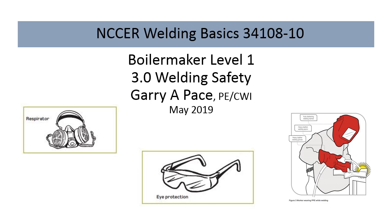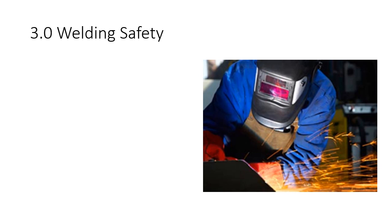As a Boilermaker, you're going to run across welding. You might not be the person doing the welding, but there's going to be a lot of welding that you're around. So you need to understand some of the inherent risks involved in welding, and some of the actions you can take and equipment you can wear to mitigate those risks and those factors that would cause you harm. So we're going to talk about welding safety.